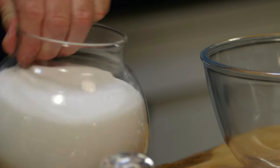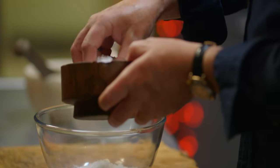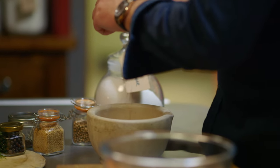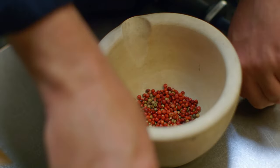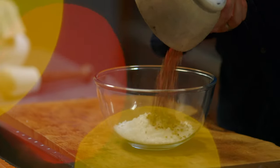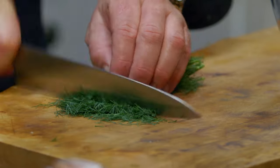Now, the cure for gravlax can vary so much, but fundamentally, it uses two ingredients, sugar and salt. And then we can make the additions of other ingredients, like some coriander seeds and some pink peppercorns. Roughly crush both of these in a pestle and mortar to help release their flavours. They can go into the salt and sugar mixture, together with some dill. Now, this is the crucial thing, really, whenever you're doing gravlax.